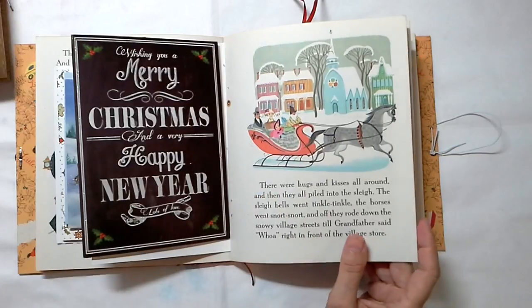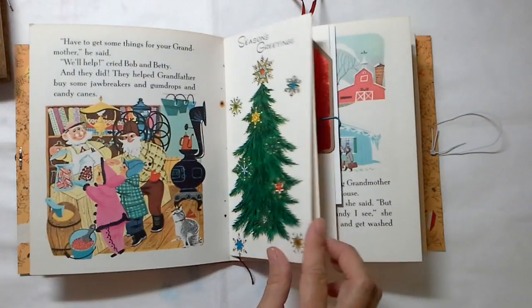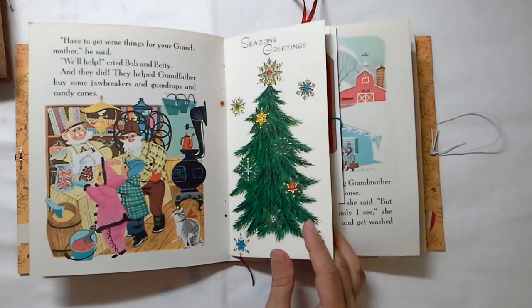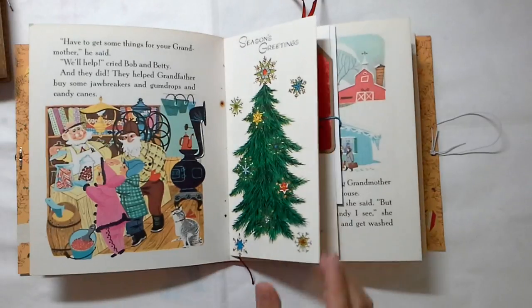So we see the family in the horse-drawn sleigh. Have to get things for your grandmother, said Grandpa. We'll help, said Bob and Betty. And they did. They helped Grandfather buy some jawbreakers and gumdrops and candy canes.